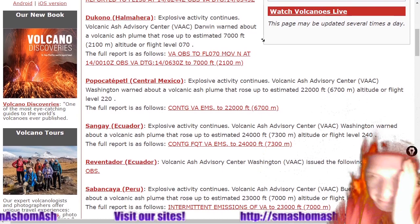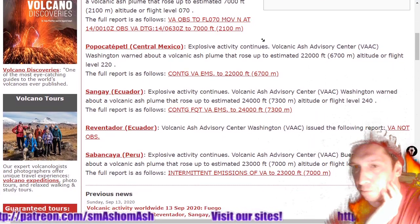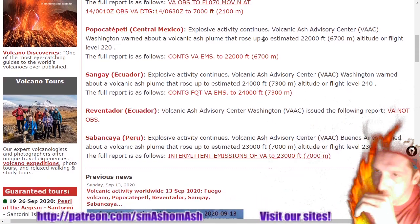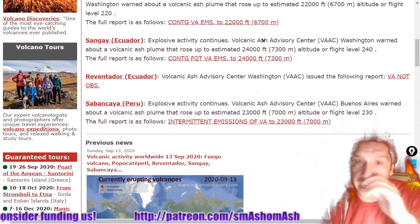Popocatépetl back on the list. Down there near Mexico City as it explodes, produces a 22,000 foot plume of ash. Sangay explodes. Flight level 240, 24,000 feet. No volcanic ash observed at Reventador.